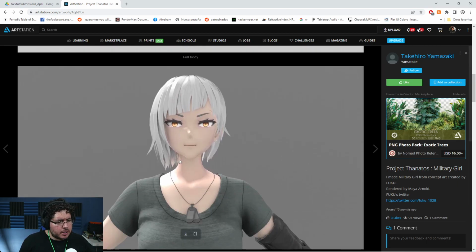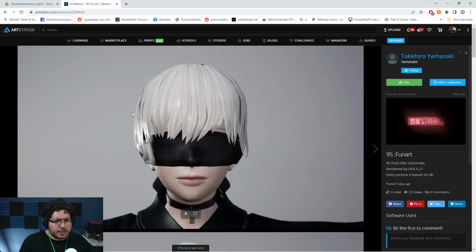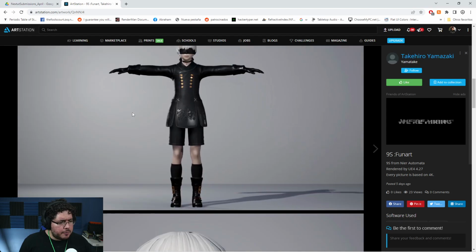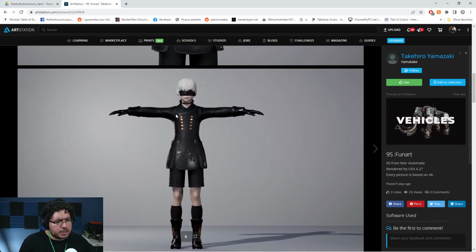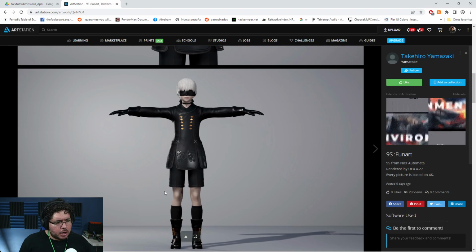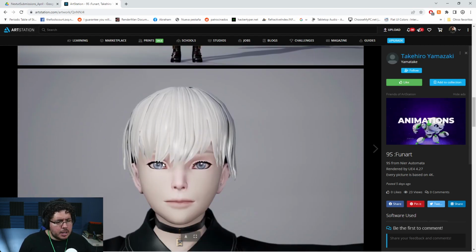Like these polygon cards that you did, it's actually not bad. And then you have this guy right here, 9S. Proportions are a little bit off. The arms are a little bit too short, so you want to check this out. Remember that when you bring the arms down, they should be roughly up to the knees with the fingertips. So check that one out.